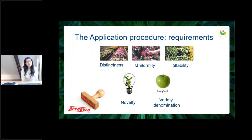The requirements. If you want to register your new plant, you need to be compliant with at least 5 requirements. Here on the top of the presentation, we have the technical requirements, which are the requirements that the plant variety per se must have to be registered. And there are distinctness, uniformity, and stability. We will see that in a second. And then here we have the legal requirements, which are novelty and variety denomination. So let's start from the technical requirements.